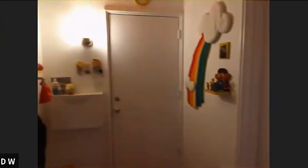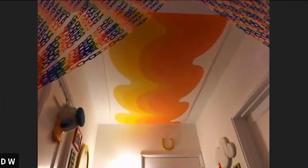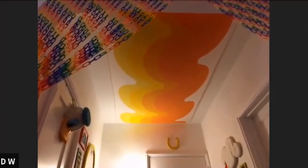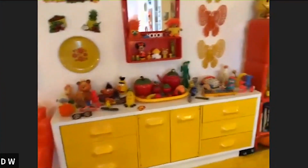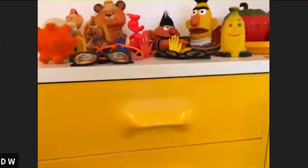One thing that I really like about the entrance that I did a while ago, I got some vintage 70s fabric. I got quite a bit of it, as you can see there, and I just pinned it up on the ceiling, so when you walk in, it's just more stuff above you as well as all around you. I love that. Yeah, for sure. And then lots of plastic, lots of yellow and orange, and lots of nice round smooth edges. I love that.